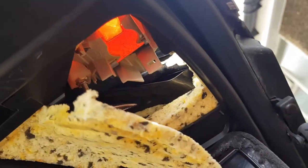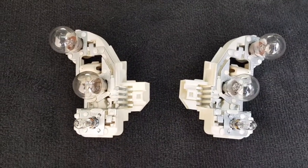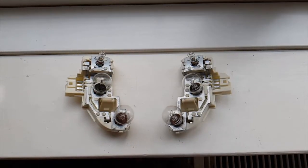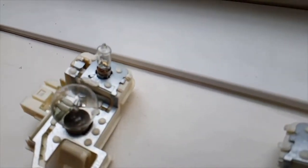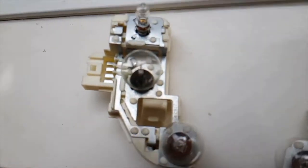There, the left and right taillight assembly areas are empty, and you have the taillight assemblies ready to have the bulbs replaced. You can see there the middle left hand side taillight looks pretty bad. Again, the centers are pretty good indicators as to the condition of the bulb. We'll be replacing all four of the bulbs.